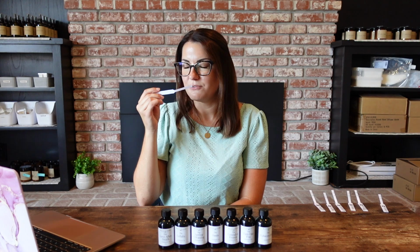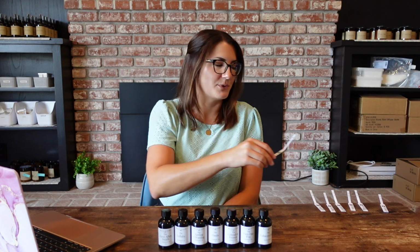Definitely woodsy. And I also feel like I'm getting a little bit of spice in there as well. Yeah, it's a very fresh scent. It literally makes you feel like you're walking through a forest full of fog, just as the name states. So that is an accurate representation. A very fresh kind of earthy scent. Okay, that's a nice one as well.